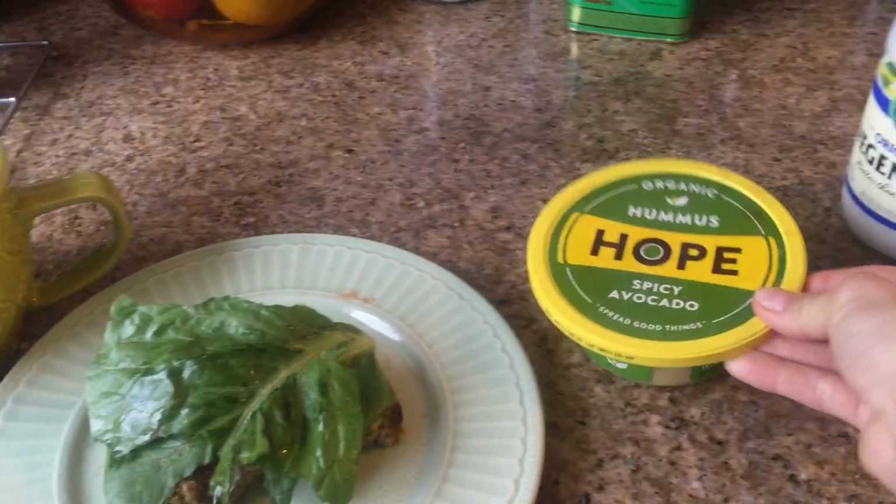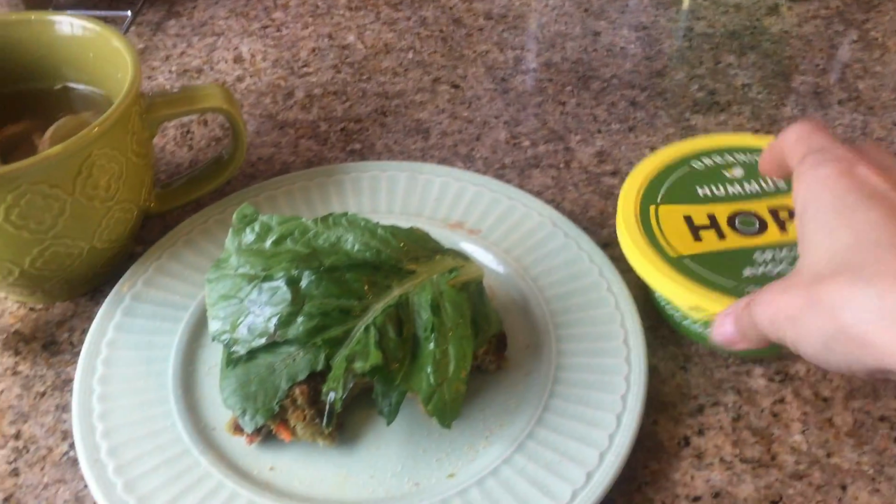And it's good enough to where I don't think that I need this spicy hummus on top, but that might be a good option. I think that it would go well with it. I'm just gonna eat it like this and then drink my hot tea with it.